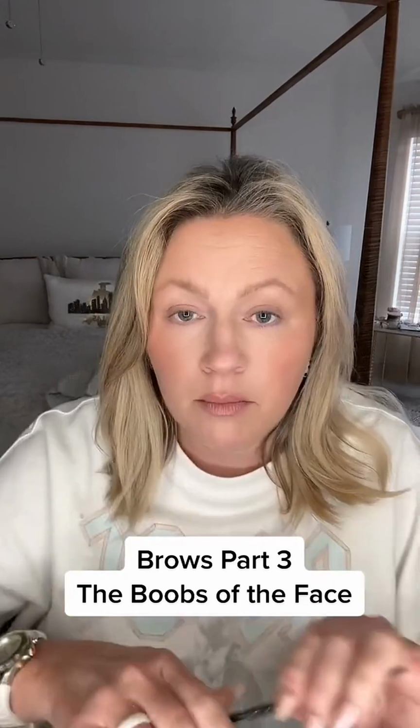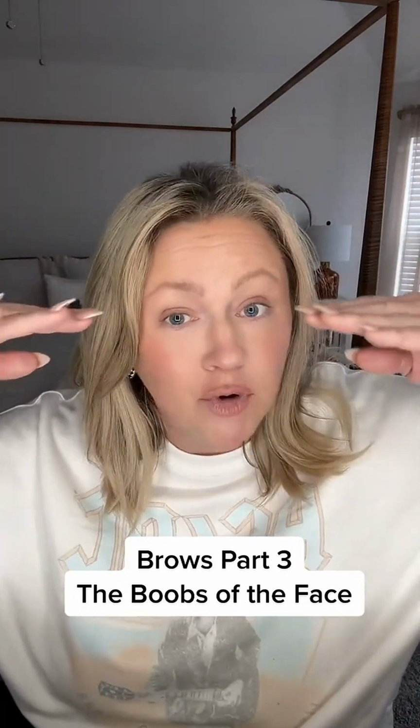That's fine too. But when your eyebrow hairs are going sideways, you're drawing horizontal lines on your face, like when you wear a sweater with horizontal lines that makes you look broader. You're making your brow look broader and more masculine. Women want lift for femininity.